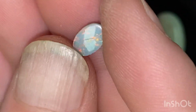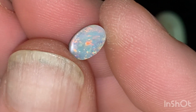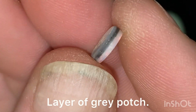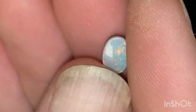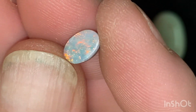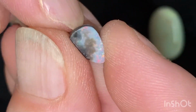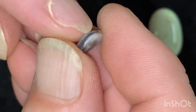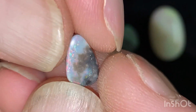Again, you can see that black does absolutely nothing to give it a black or dark background body tone. It's sitting on a layer of white potch. So it's one deceptive part about trying to estimate what you'll yield out of Mintabie. It could, for all intents and purposes, look like the edge shows dark and it goes into colour, but then it creeps in with that milkiness and it's just white. So there's that one.